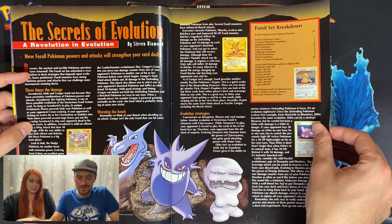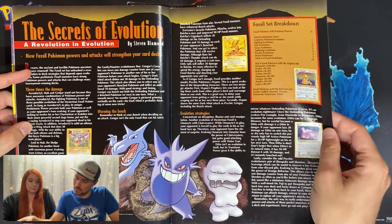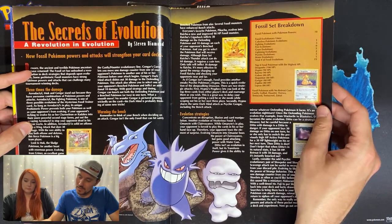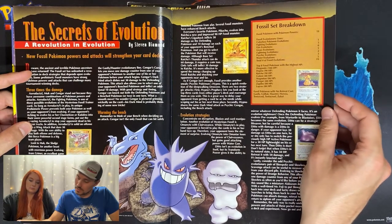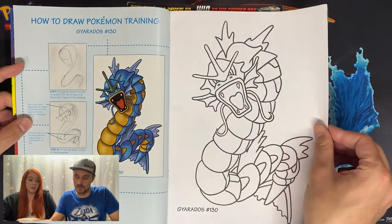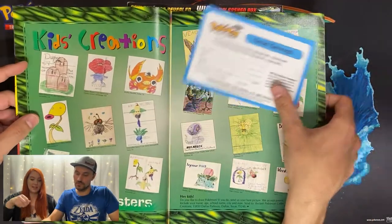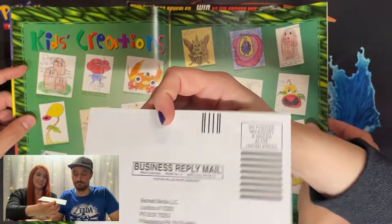The Secrets of Evolution, a revolution in evolution. And they're talking about the fossil set. And they're showing right here, Big Daddy himself, Dragonite. That is definitely one of the top hits in the set for sure. How to draw a Pokemon. Okay, wow, it's still in here. That's cool. Let's see what else we have. Hey. Oh. Great savings. Got the original card in there.